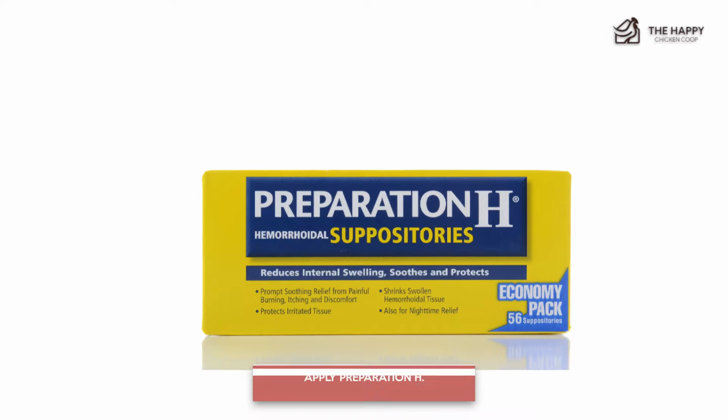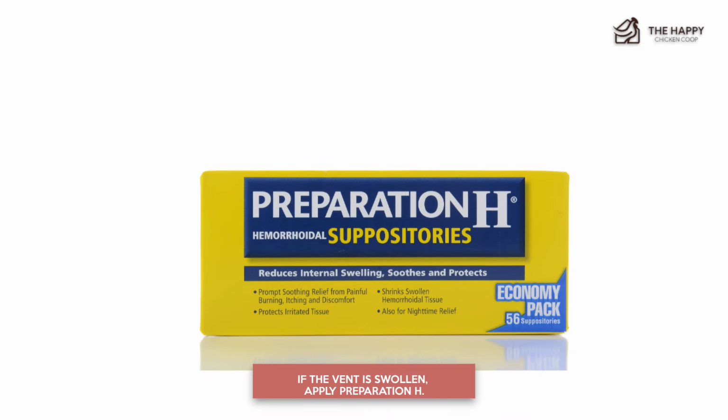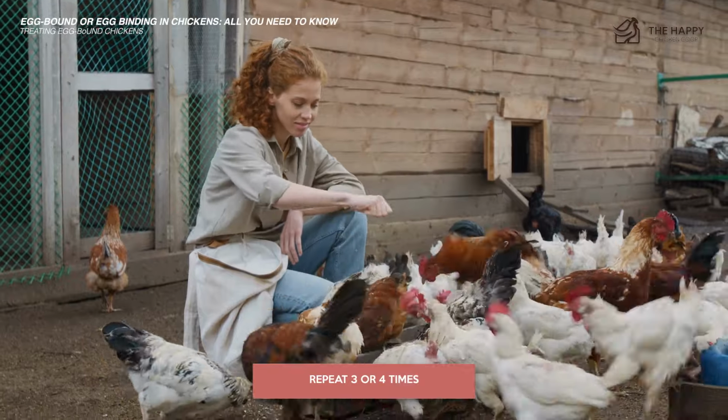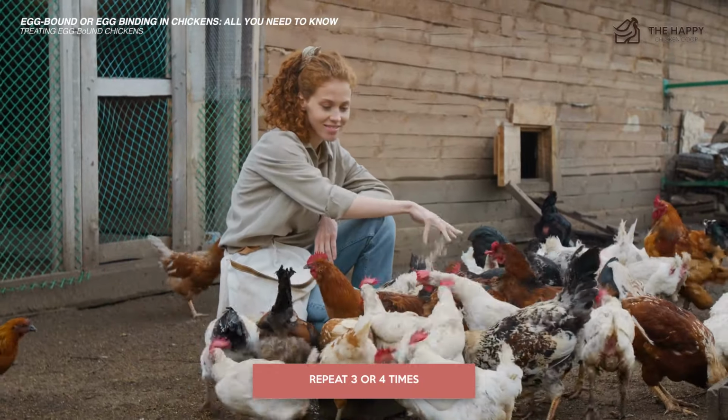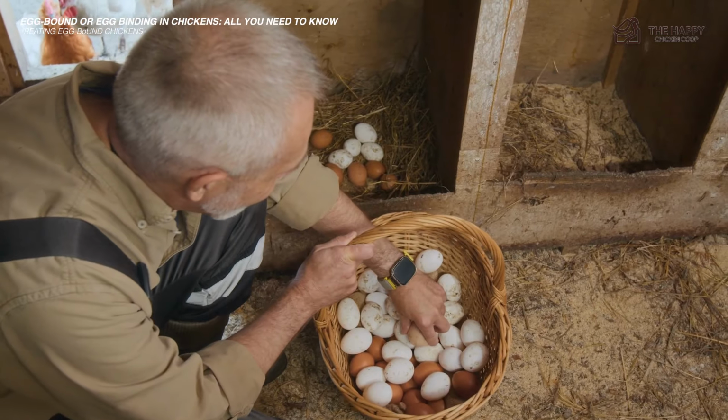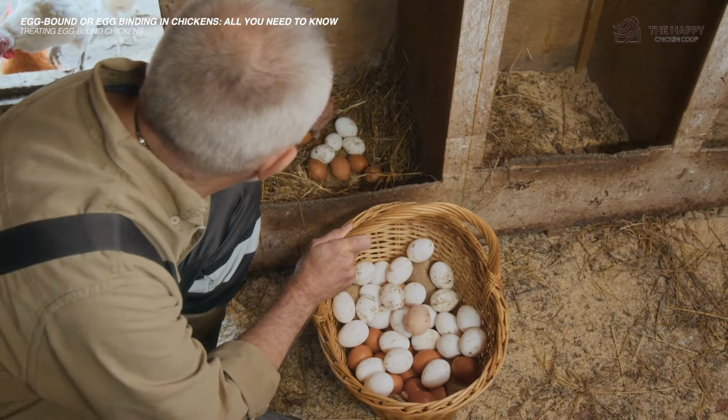If her vent area is swollen, apply some Preparation H to reduce the swelling. You may need to repeat this treatment 3 or 4 times over several hours to try to move the egg along. If despite your best efforts, she does not pass the egg, your treatment options are getting narrower.